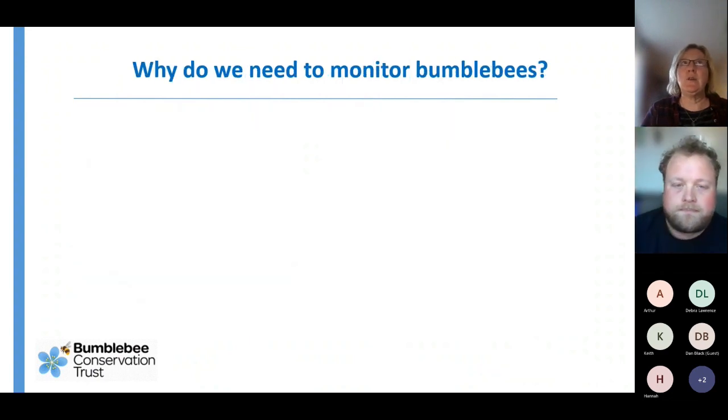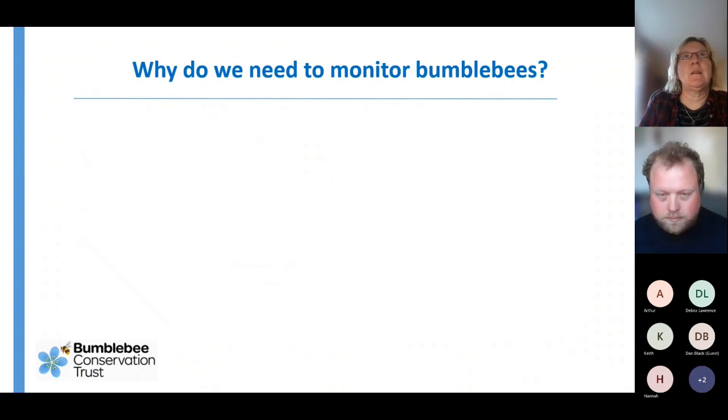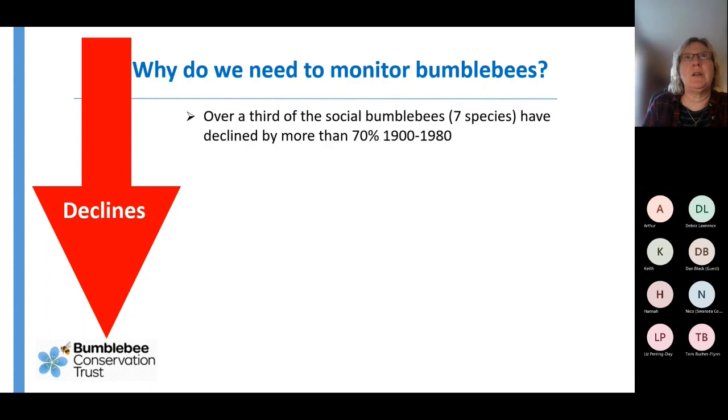Okay, so tonight is all about recording and monitoring bumblebees. So why do we need to do this? Well, as I'm sure all of you are aware, over the last century, really over the last 60 or 70 years or so, since the end of the Second World War, much of our wildlife has been in decline due to changes in how we manage our land. And bumblebees are absolutely no exception.